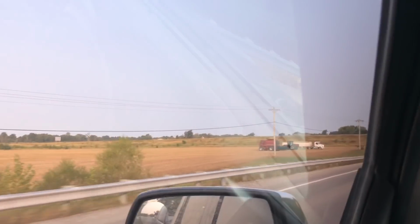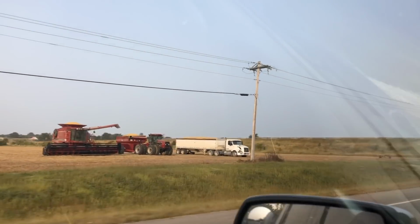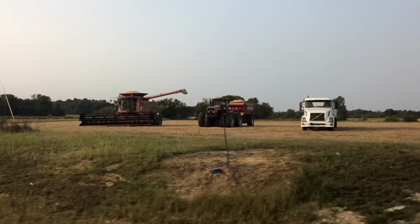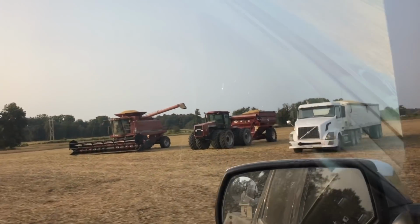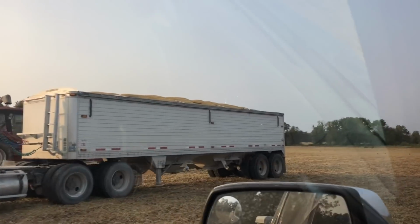Fine looking units sitting out there in the field this morning. I like to see them all sitting there full like that. I love this time of year. It's quite nice.